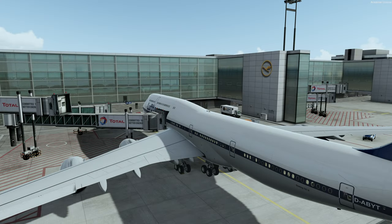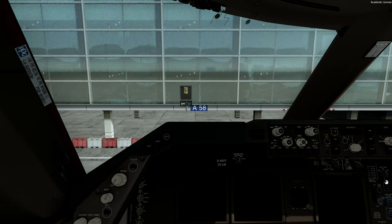Back in the 747. This time we're with the 747-8 and Lufthansa. We're going to fly from Frankfurt all the way over to Los Angeles. Fairly long flight, 11 to 12 hours. And just like the video before with the 747-400, we're going to be flying without FSD crew and doing everything ourselves. So without further ado, let's get started.